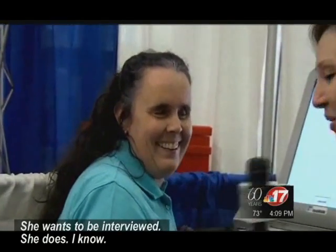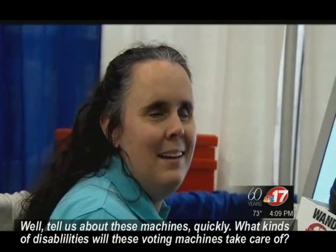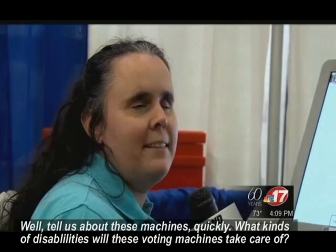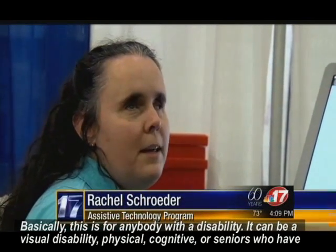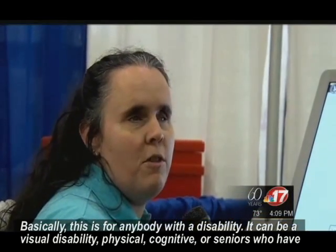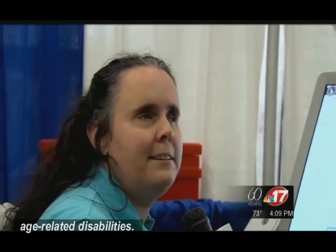She does, I know. Well, tell us about these voting machines quickly. What kinds of disabilities will these voting machines take care of? Basically, this is for anybody with a disability. It could be visual disability, physical, cognitive, or seniors who have disabilities, age-related disabilities.